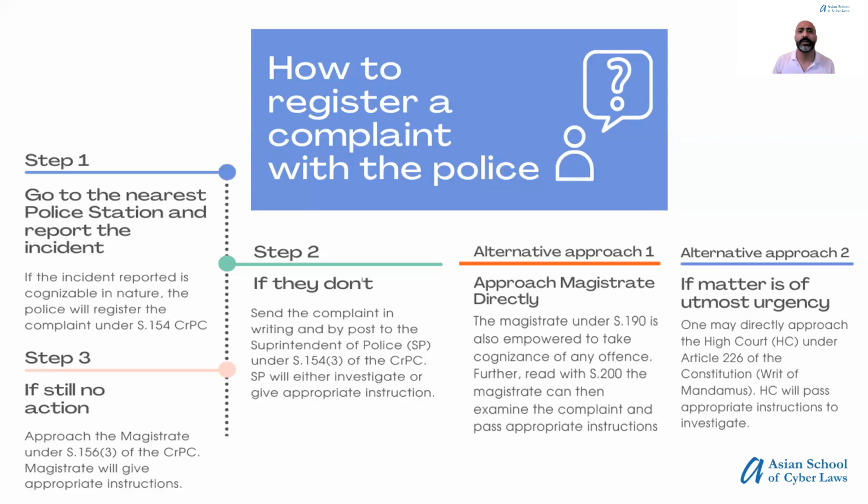There could be situations in which we are confronted with a paucity of time, wherein we don't have the liberty of having the police be in a situation where there is inaction. We need a quick acknowledgement of the complaint that we are making. In these situations, there are two alternatives available. You can head directly to the magistrate under section 190 read with section 200 of the CRPC, where the magistrate, like the police, has also been empowered to take cognizance of an offense which is cognizable in nature.